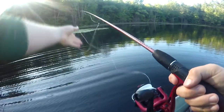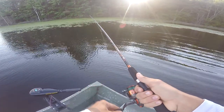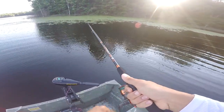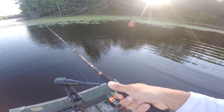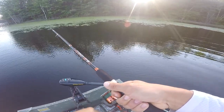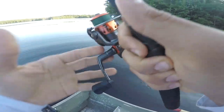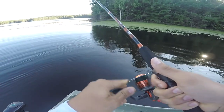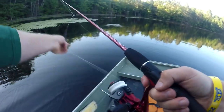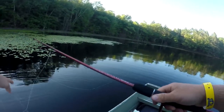Ooh. First cast with the sewing thread into the lilies. I'm expecting a blow up in about 5 minutes. I don't know if I'll be able to get them in, but that's what we will see. Oh my God, I just got freaking destroyed. I completely missed them though. Ooh, okay, the wax is starting to stick. I think I put too much line on here. It's not looking good.